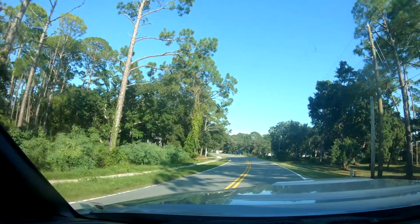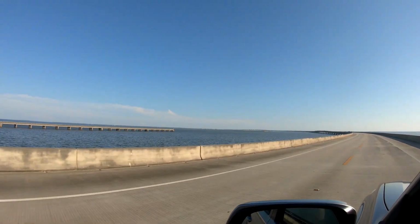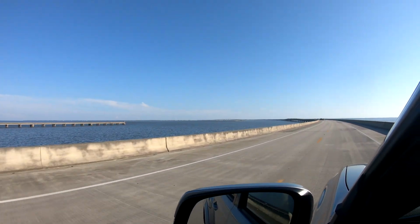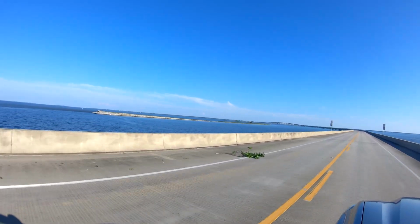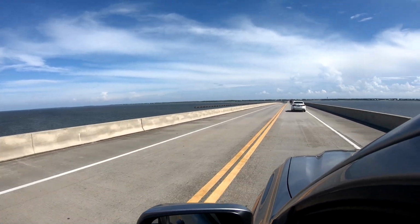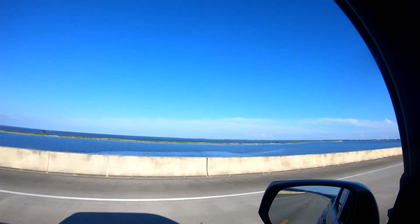Once you arrive in East Point, there's a shortcut road that cuts straight across to the St. George Island Bridge. To the left, you'll see the remnants of the old bridge. It's made up of small islands. These islands hosted a bird sanctuary, and so eventually they moved the bridge.